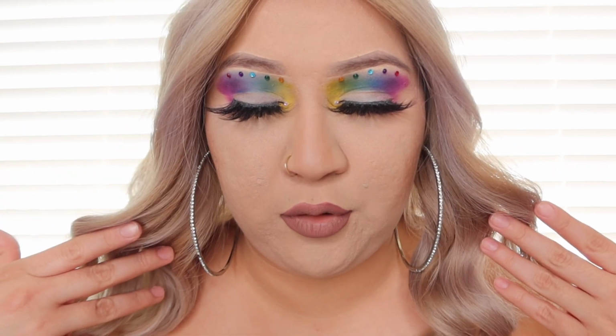I am going to be doing a zoom in on my look. Look how beautiful it looks, guys. It looks so beautiful. The diamonds, the color, everything, the lashes. And then I did add diamonds down here. I'm going to go outside, guys, to show you guys how it looks in the sunlight.